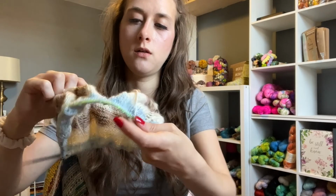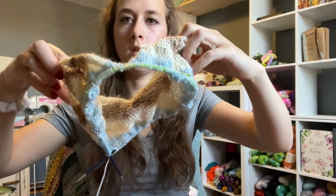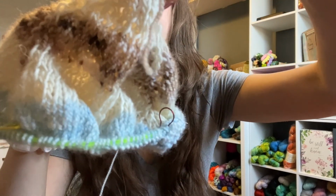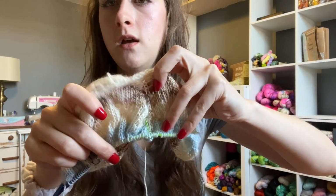Let's see if I can put this right. Got my little V forming, but it looks really good. Colors are coming along great.